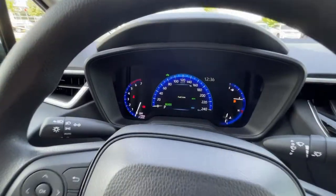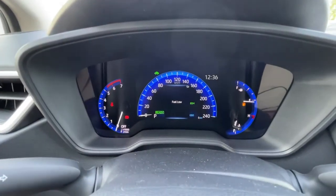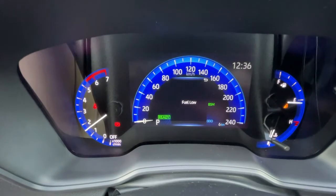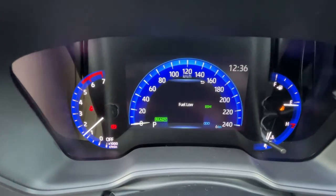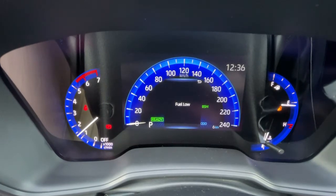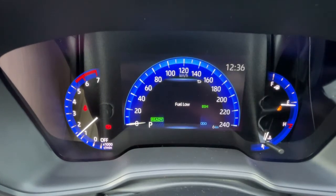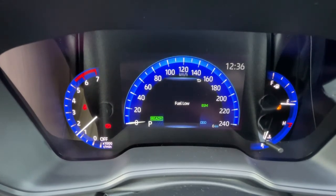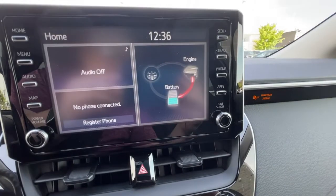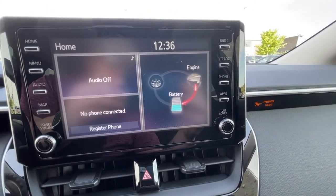Now, as we look inside, you're going to see that you have a 7-inch multi-information display. Now, give me just a second as I come around the outside. There you go. As you see, the engine did just start. You can tell by the tachometer reading just a little bit over 1,000 that this car is actually running, and now it's going to be charging the battery. I'm actually going to take a second here to show you this arrow. Now the engine is also charging the battery.